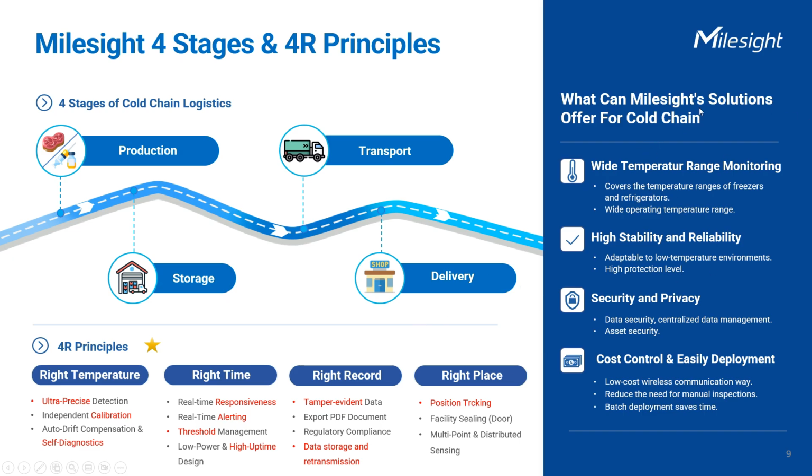So, what does Milesight bring to your cold chain? There are 4 big wins: total temperature coverage, built tough for the cold. All your data and assets stay locked down. And finally, it helps you save cash and skip the hassle.